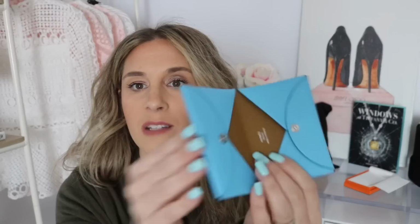The way I think I'm going to use it is I'm going to put my cash on one side and then maybe some cards on the other. And it's really, really thin. It's a beautiful spring color. And I don't know if you guys are aware, but these are made from one piece of leather, which I think is really, really cool. This is just the most beautiful color.